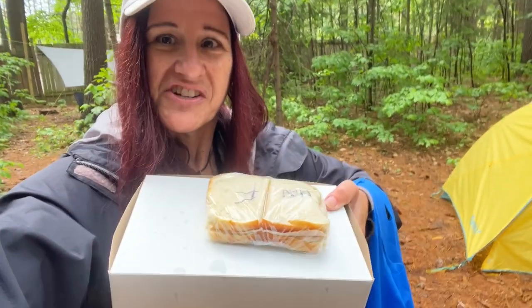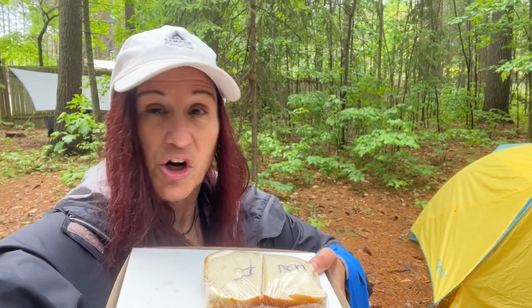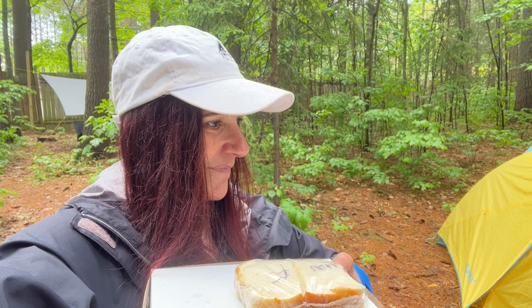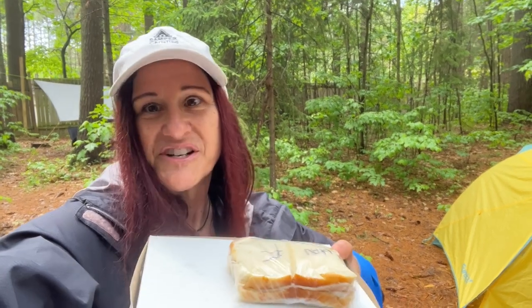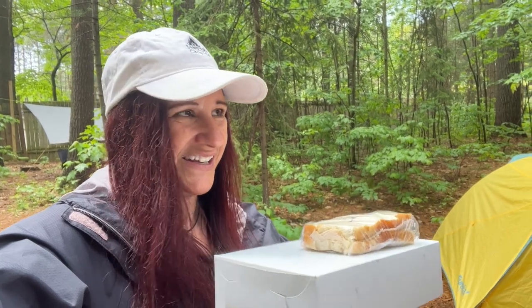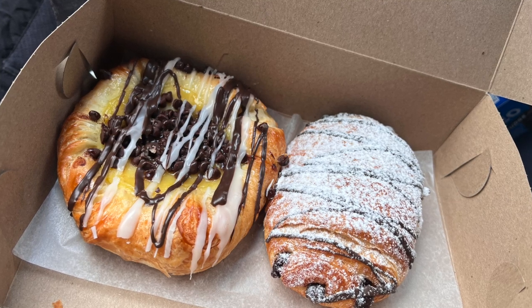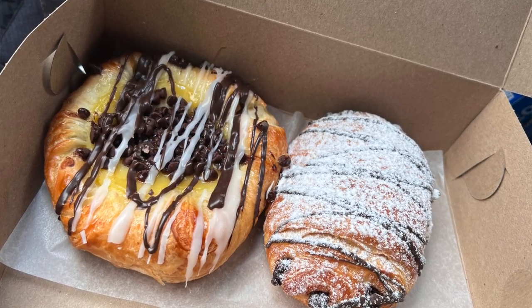I got a turkey sandwich with herbed Havarti. It's leftover from a little charcuterie I did a couple weeks ago, and it's on fresh Italian bread. And then I stopped at Henrietta's and I got myself this, I don't know what it is, it's like a chocolate Danish. It has custard in it. So I'll gladly insert a picture here.